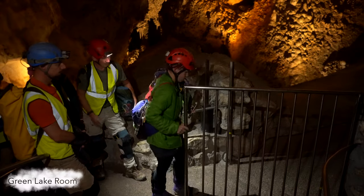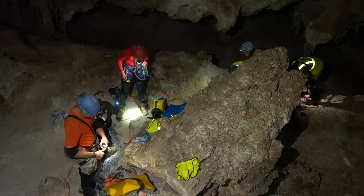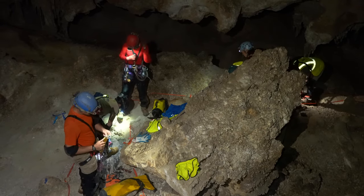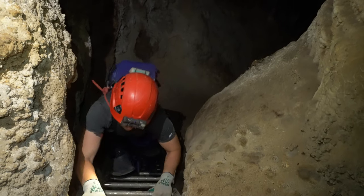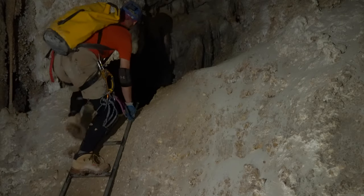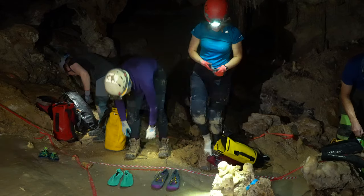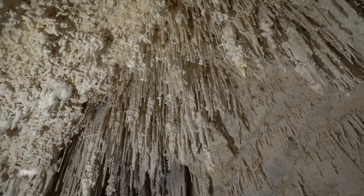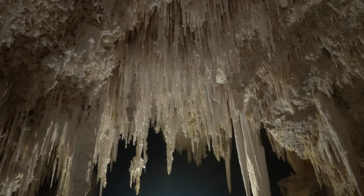One of the primary areas we are working in is the New Mexico Room, which is accessed by taking the elevator and leaving the tourist trail at the Green Lake Room. Reaching the New Mexico Room involves using a few fixed ladders and negotiating a couple of easy short ropes. Teams visited the New Mexico Room almost every day during this year's expedition, fixing problems with the 25-year-old survey and pushing leads in the Ranger Room and Western Lower Maze, which is a boneyard complex under the New Mexico Room.